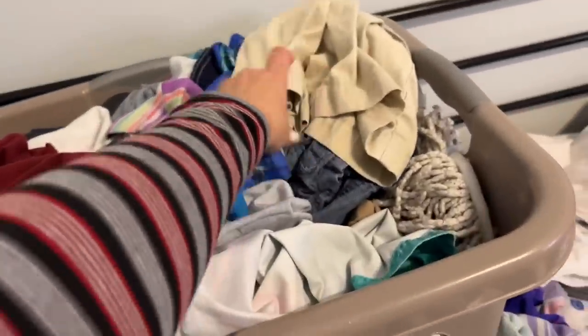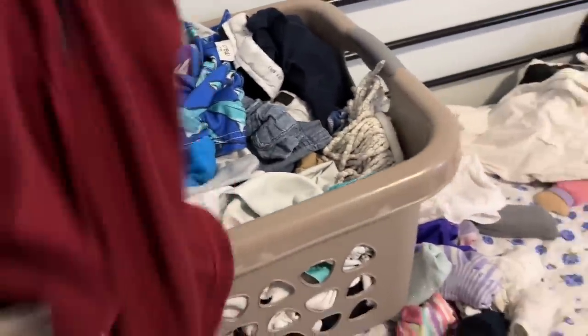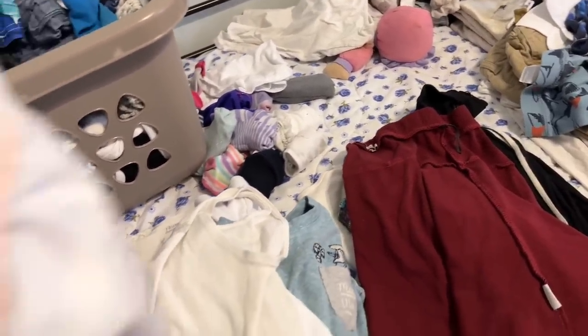So here it goes. I'm gonna be taking out these shorts. It goes in this section, and I'm gonna be doing that one by one and placing it in its respective section, and it's going to take me very quickly to fold everything and put it away.